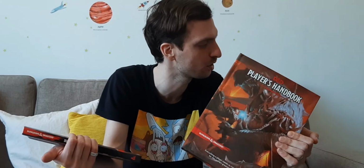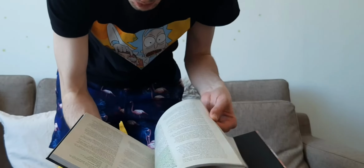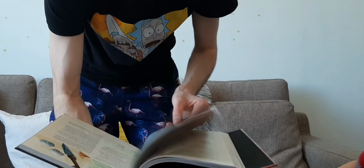I have one book that's the Player's Handbook, so it's for the players. And one book that's the Dungeon Master's Guide, for the person who's organizing the game for the players. And you see they're nice quality. It's a bit bent, but it's okay. That new book smell. No, like book farts. These are my new books.